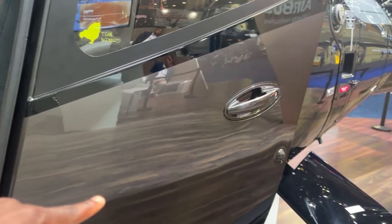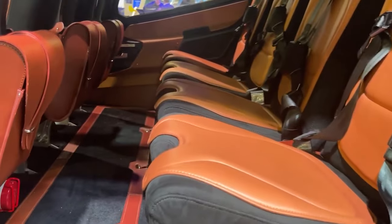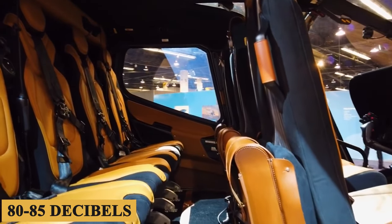The acoustic engineering deserves special mention. Advanced insulation materials are used in the construction of the cabin walls, and these are supplemented by additional noise-canceling technologies, which result in an average noise level between 80 and 85 decibels.